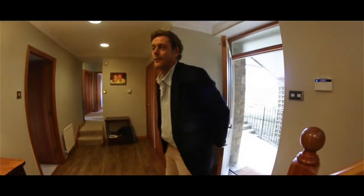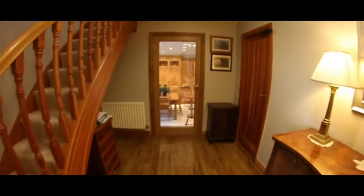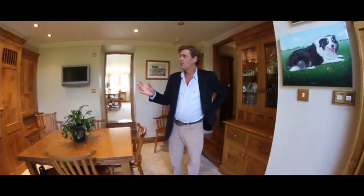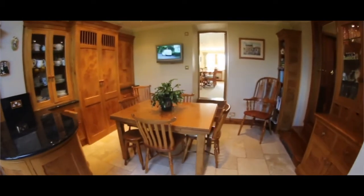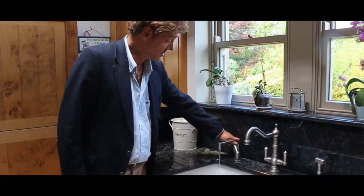Walking in through one of the entrances of this beautiful property is this lovely, well-lit, large, spacious hallway. This property has a beautifully bespoke kitchen with burr oak units, Jerusalem slate floor, and these lovely granite work surfaces. And I do like this little feature of instant hot water.